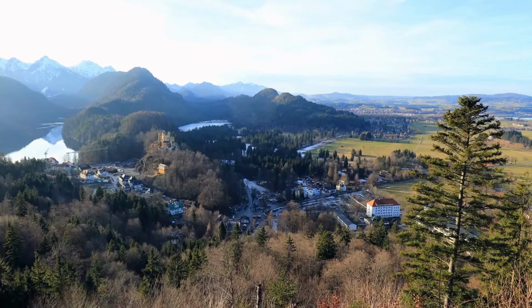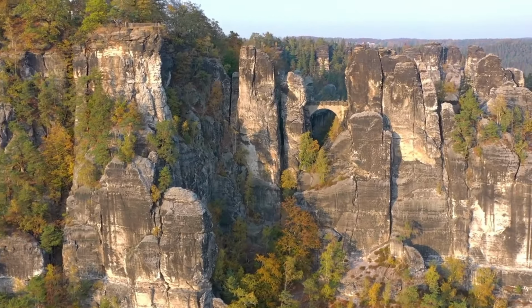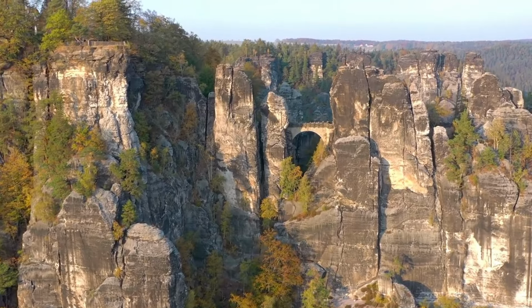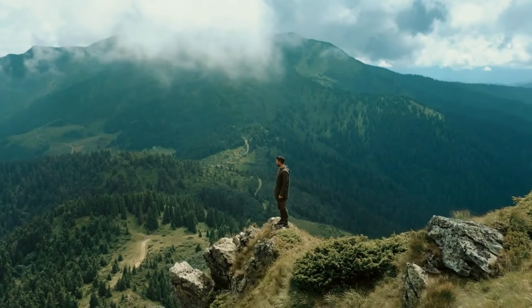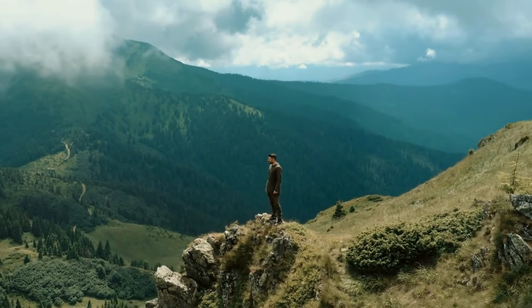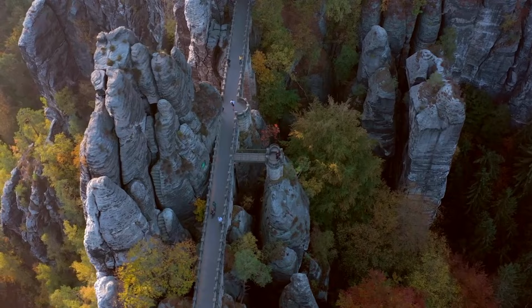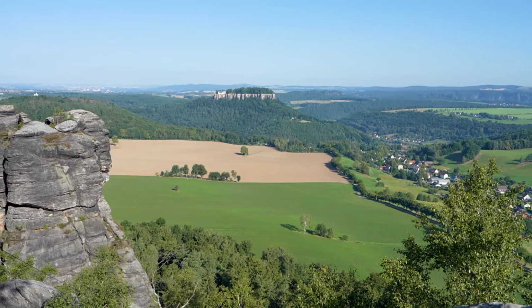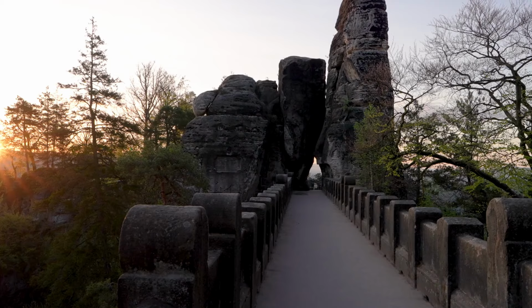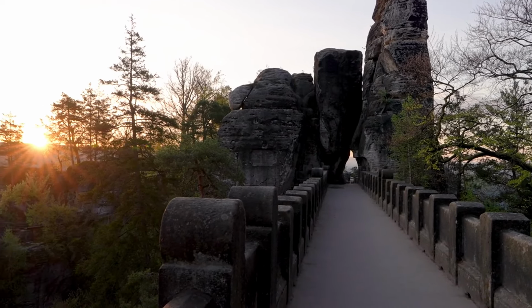natural wonder. Nestled in the eastern corner of Germany, Sachsen-Switzerland National Park sits proudly near the border with the Czech Republic. This unique location means you can literally hike from one country to another, with the breathtaking Elbe Sandstone Mountains forming a natural border. The park itself is a relatively young creation, officially established in 1990 after the reunification of Germany.